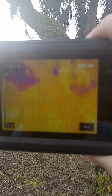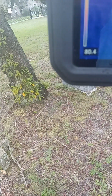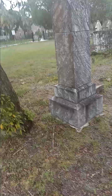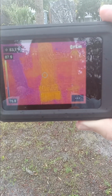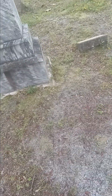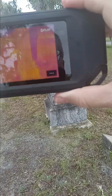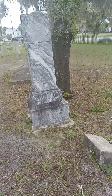I'll show you the tree from here. It's got the purplish tint at the bottom, I guess where it's the coolest and has the most moisture. Alright. Let's change your angle a little bit and show you the Milner tombstone from this angle. That's M-I-Z-N-E-R. If I'm pronouncing it wrong, correct me in the comments. Always looking to learn something new. See the purple, that's the tree beside it. That's not paranormal. Just a wet tree from the drizzle.